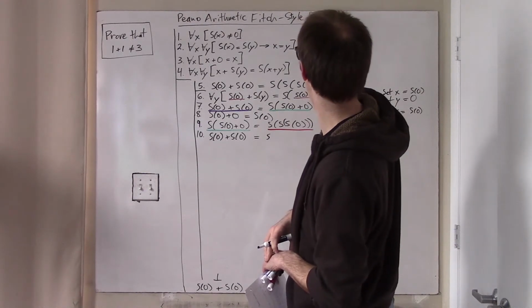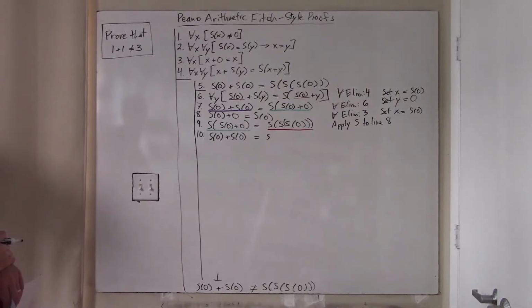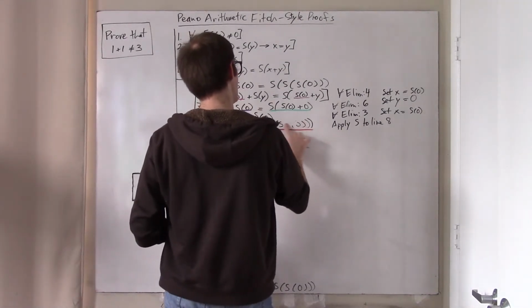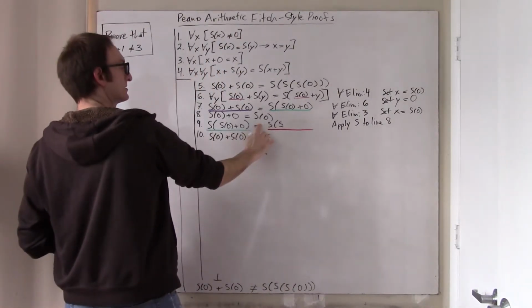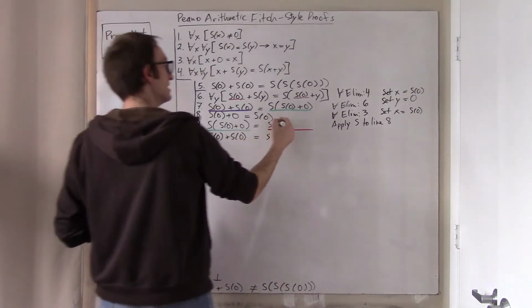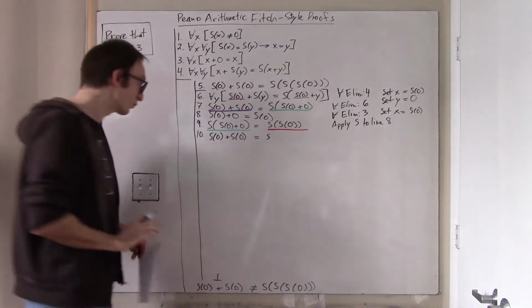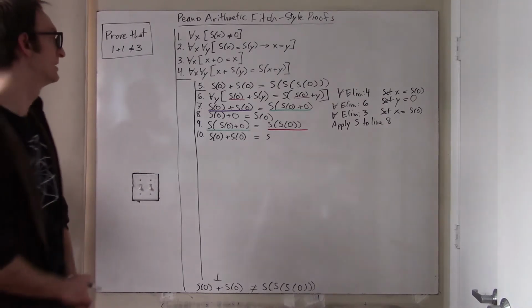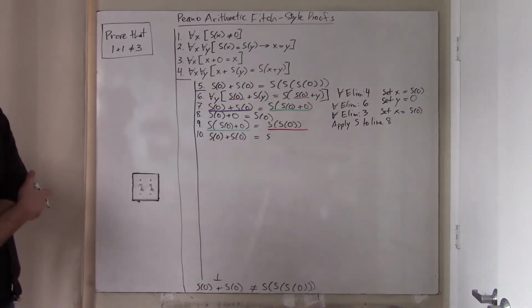What am I doing? I appear to be going round and round in circles. Oh, that's because I have an extra s here. Oh man. That's what happened. When I applied s to line 8, that should be s of 0. I had one too many s's. So really line 9 is saying that the successor of 1 plus 0 is the successor of 1. Of course that's true. I just got rid of this 0. Why? Because of line 8. Sorry, that was very distracting perhaps for you.